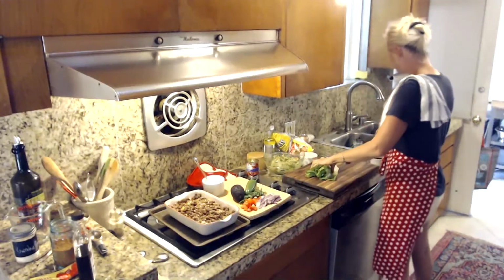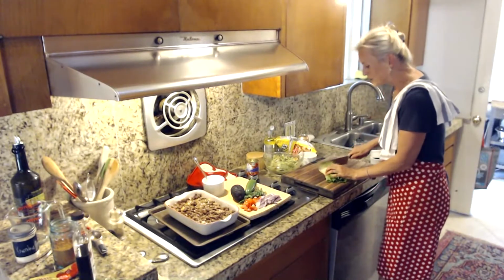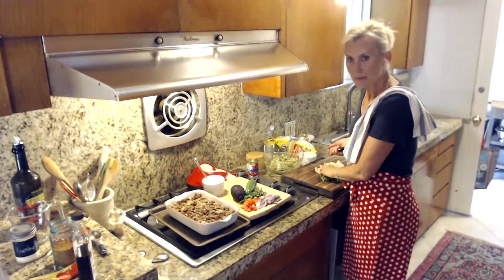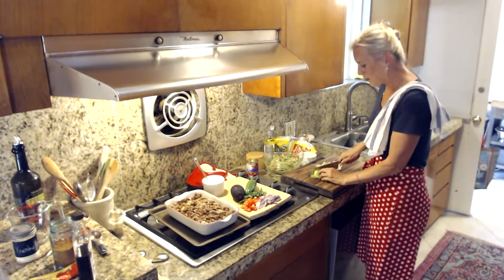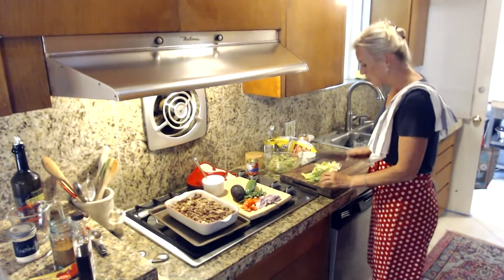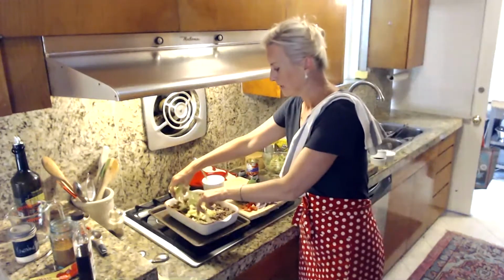You guys, we're almost done. Do you see how fast this is? I mean, my goodness, we have dinner on the table. I like to shred. Sorry, let me finish my statement. We'll have dinner on the table in half an hour. So fast. And I tell you, if you can get through all of the chopping of the vegetables quickly and actually chop double, you can use half for now and half for later.